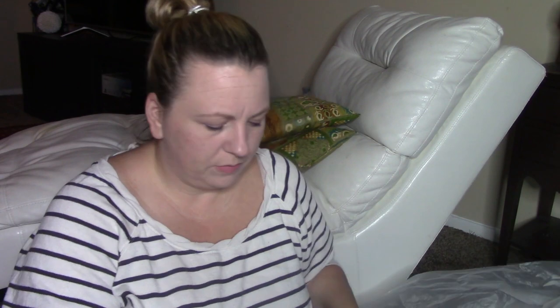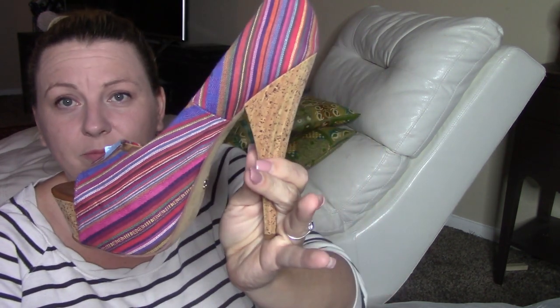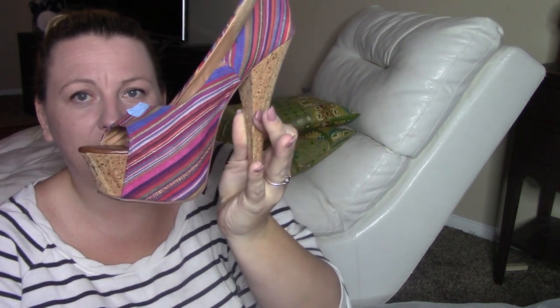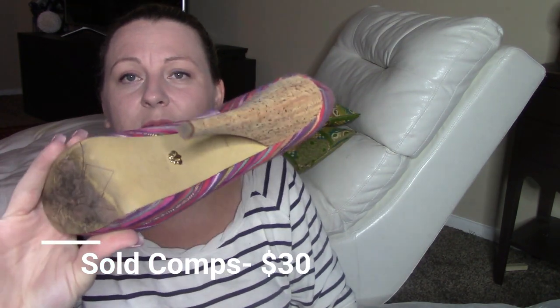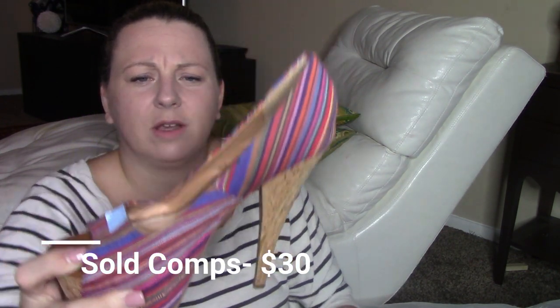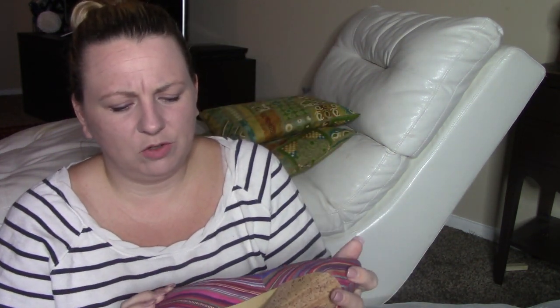And then I believe these are the last pair of shoes. Yeah. So these are the last pair of shoes. These are Darion. I'd never picked up the brand, but they're in really good shape and they're kind of different. I think I could get maybe 15, 20 bucks for them. I mean, I'll set them higher and see, but yeah, they have that fabric look to it. The cork heel.